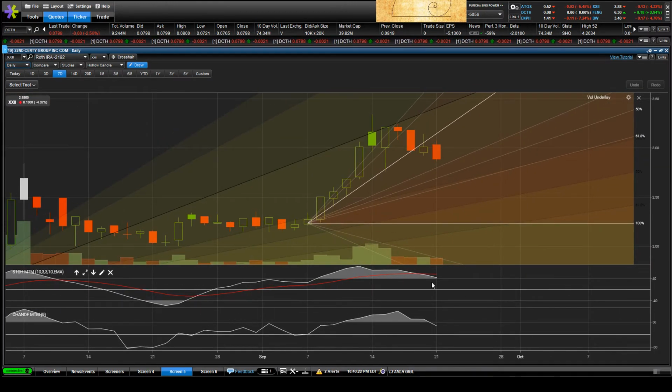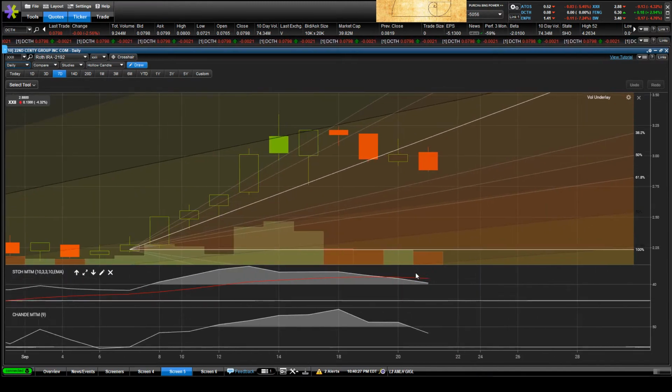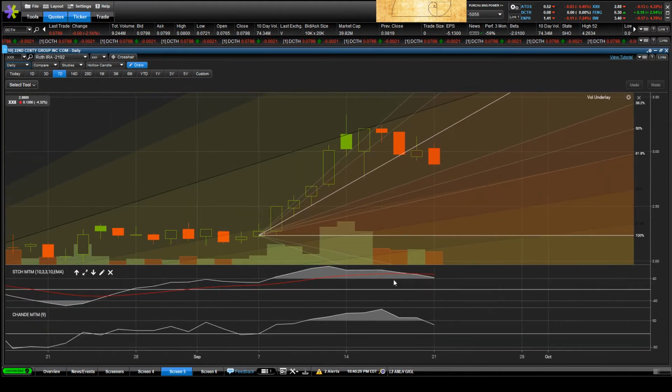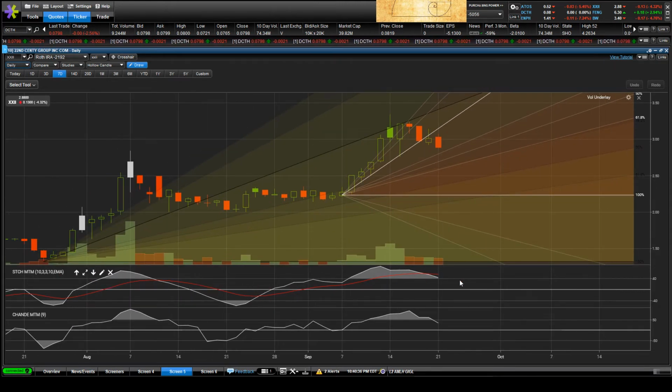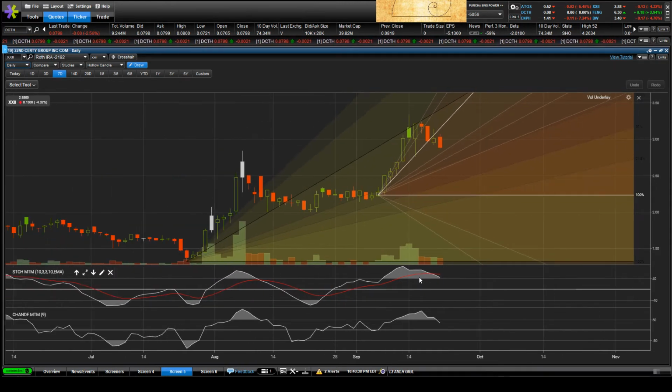Okay, so as you can see here, we just now got the sell signal on the daily. Looks like, yeah, on the 20th, yesterday. And I think I even said in the video that it's going to be down and testing a little bit more. And that's just natural for this to happen. It can't always go up, right?